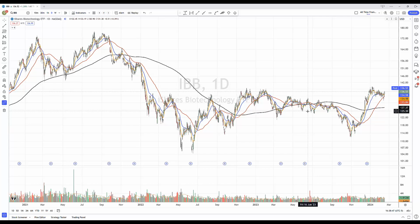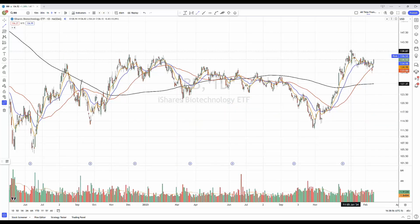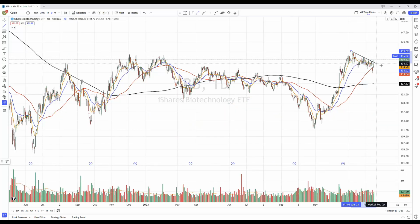Want to highlight biotech tonight and just notice this pattern that it's in right now. I see a little bit of a wedge here just in the short-term price action in the past month or so. Clear downward sloping trend line. And then we have a bit of a wedge here with some wicks coming down, finding support. And we can see today that the biotech ETF popped out of this bit of consolidation.